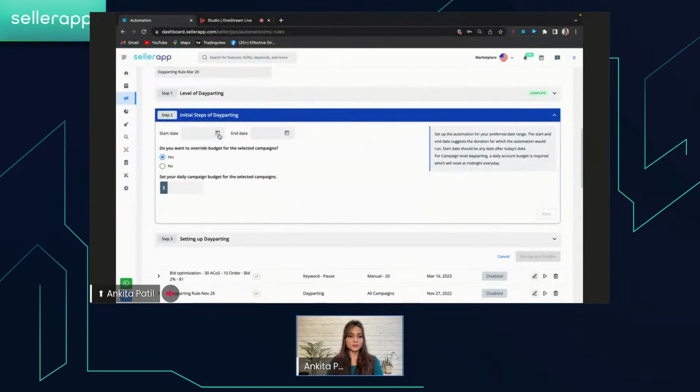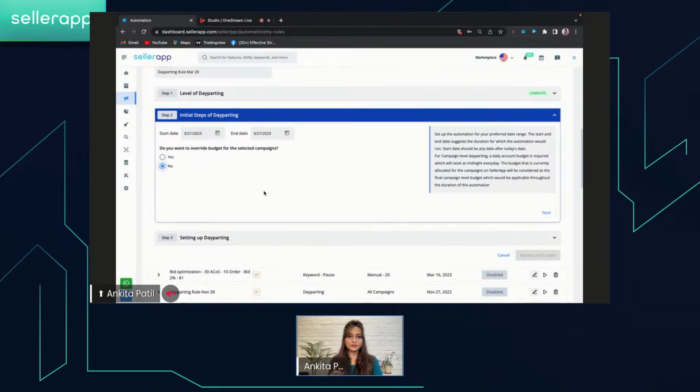You have the start date and the end date. So the earliest start date will be tomorrow's date. So I'm selecting it as 21st, and the end date will be 27th. Now, do you want to override the budget for the selected campaigns? If you select yes, then you will have to enter a certain value over here. I'm entering $5. Since I've selected all campaigns in the first step, this particular budget will apply to all the campaigns from the start date to the end date. If I select no, then whatever ad budget you have already set for the campaigns will apply from the start date to the end date. After that, click on next.